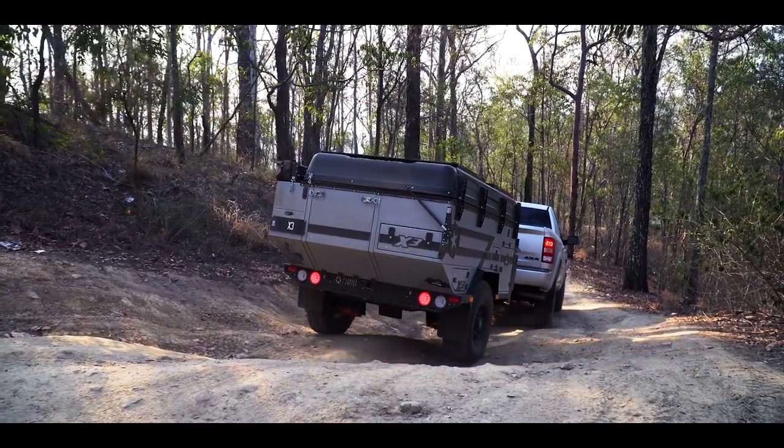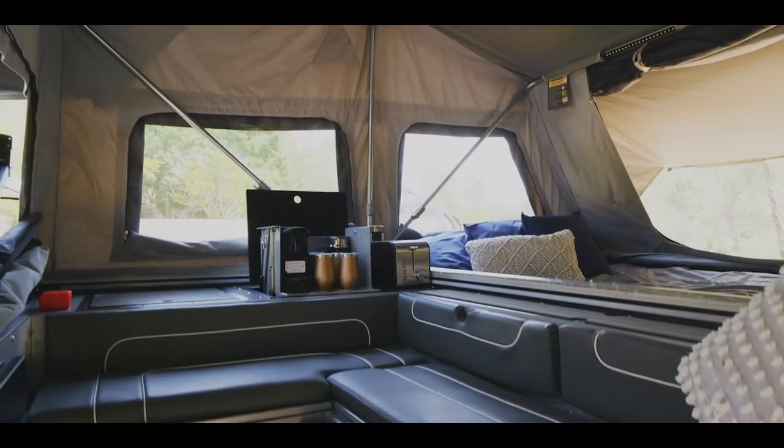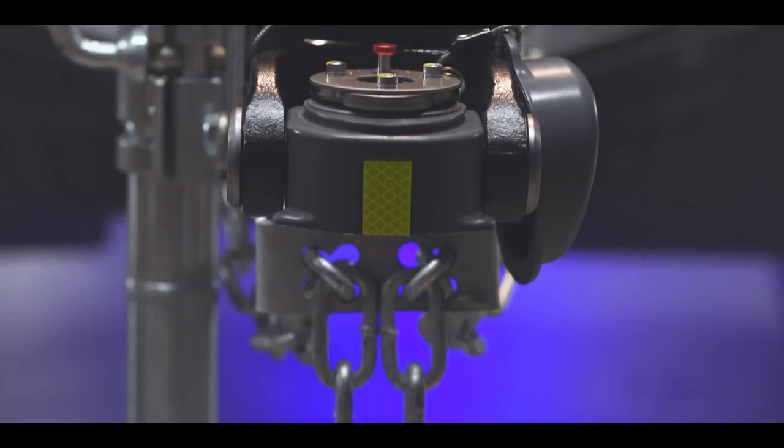Scrutinised by Camper Trailer Australia, the X3 has been dubbed Australia's best camper trailer in its category for 2020. It's true Australian innovation and quality that you won't find anywhere else.